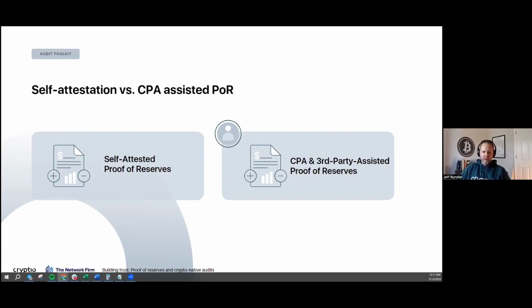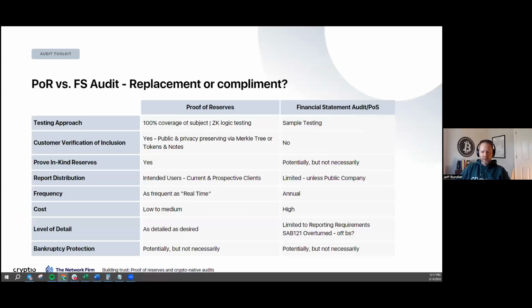That's right. This brings us into the next slide, proof of reserves versus financial statement audit. I know this is a big argument out there, and if you look at this slide and ignore the headers, so you don't know what's what, reading down it seems like proof of reserves could be the king of the two. But it likely is not, because financial statement audits are not going away. They're the thing that gives investors and customers the most confidence in the company. But how do you see this evolving over time? How do you see proof of reserves fitting into the financial statement audit and not being a standalone requirement?